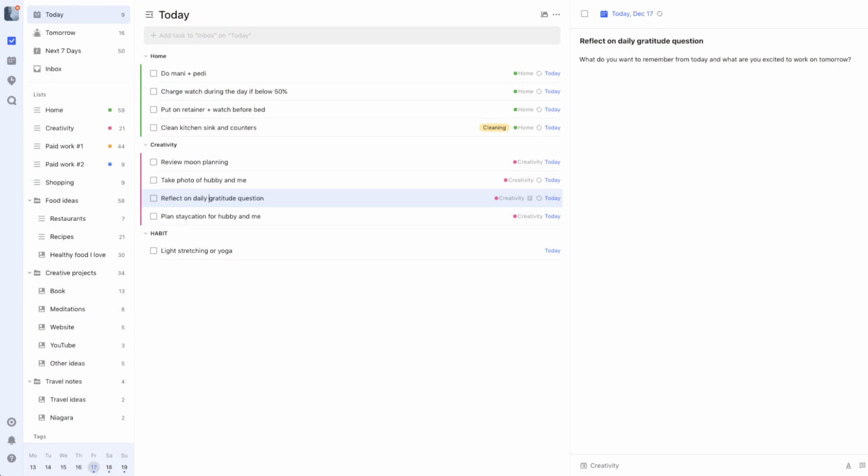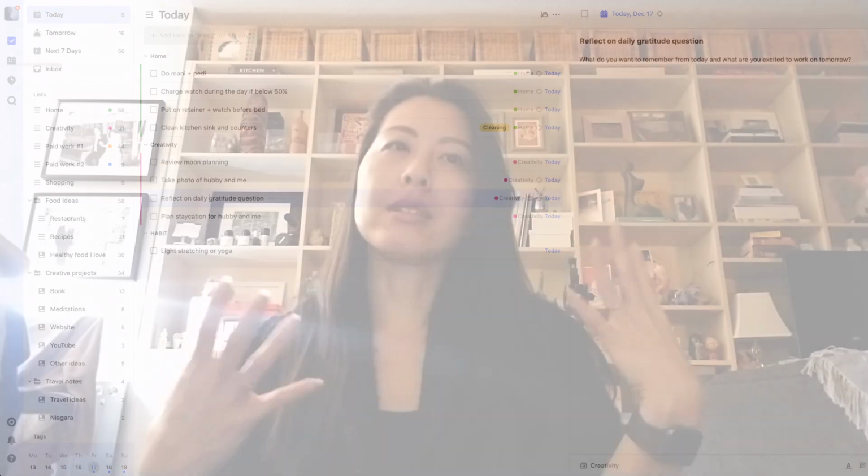You can categorize all your to-do lists. So I have things like home, creativity, I have my two jobs, and then I have shopping lists and ideas for recipes I want to make or restaurants I want to go to. And then I've got a whole section on my creative projects. And then I have a travel section for notes. When I was planning our little getaway to Niagara, because I did start planning that before we canceled it, I put in a lot of notes there. It's just a great system. I'm really, really enjoying this, and it's keeping me very on track, but it's not overwhelming.